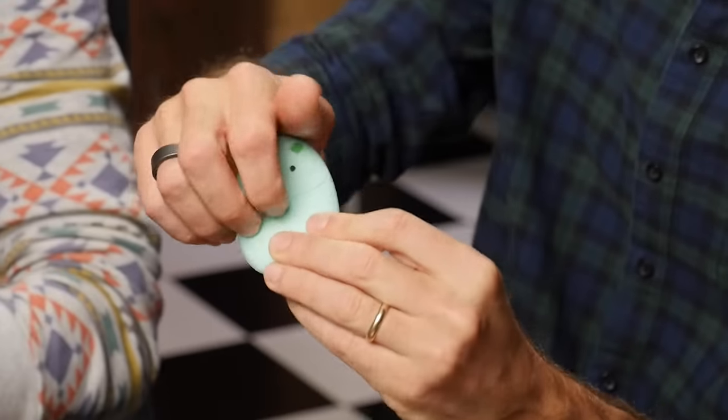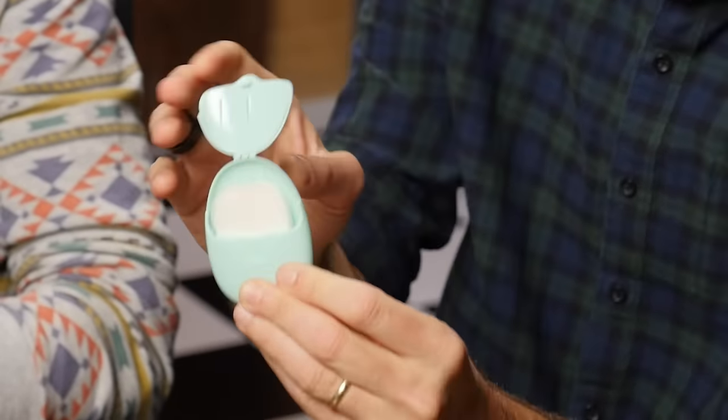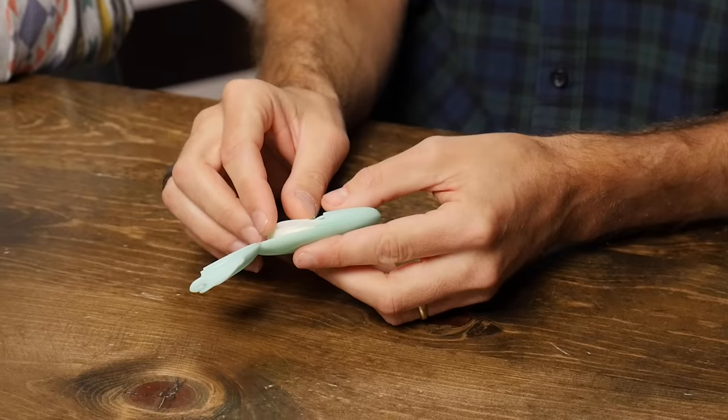First of all, they're cute. It's $11 for 600 of these sheets. Now, a clean freak like you should be really excited. And I'm not even a clean freak and I'm still excited. You just pop it open and then you just use it. And then you're done with it when your hands are clean.